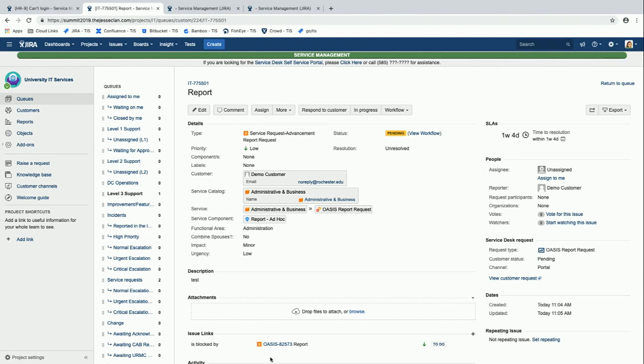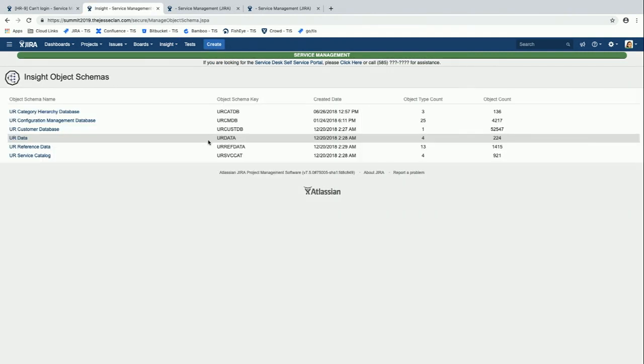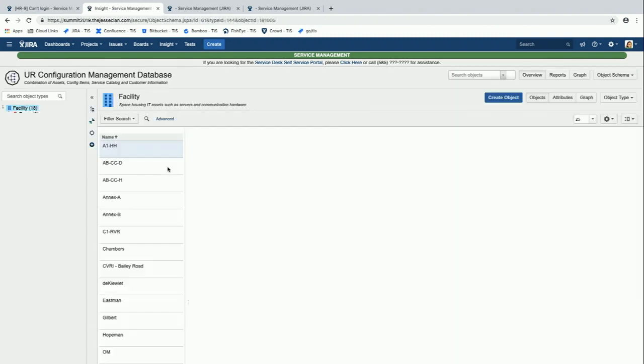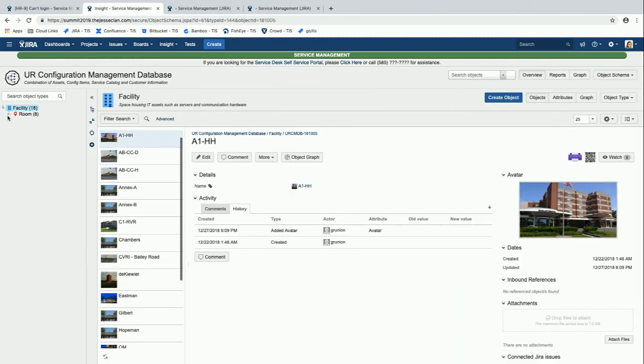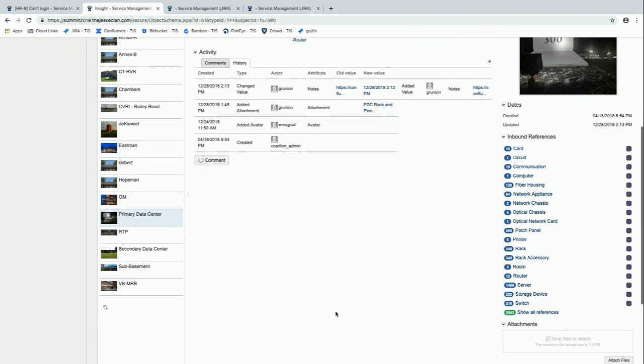All right, so I want to spend some time in this data and show you some powerful things that we started doing. We started using this from a reporting perspective as well. So we started loading our assets in here, and we said, okay, what if we took our assets and organized them by our facilities and our rooms and our data centers and our closets across the organization? I can come into our primary data center and get a quick look of all the assets by count that are in that location.